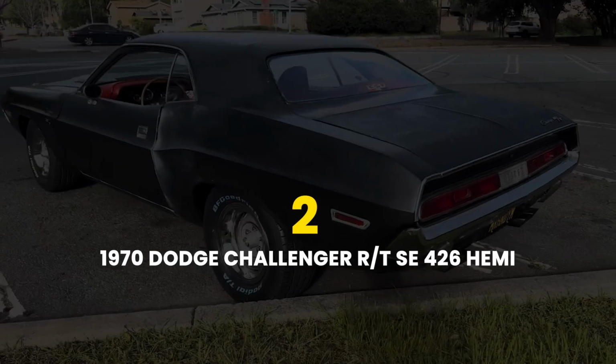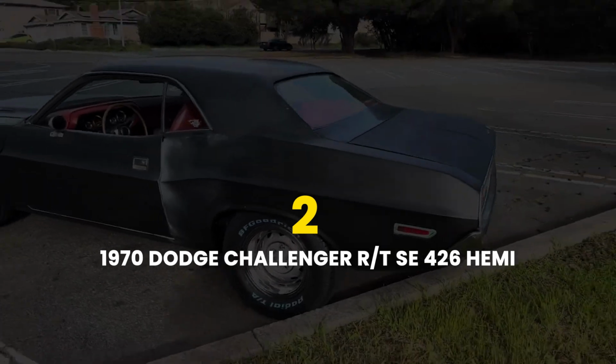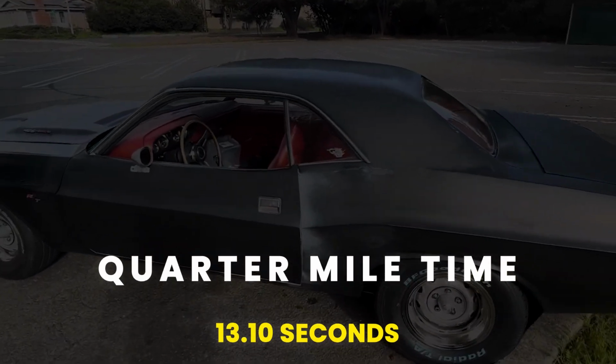Number 2, 1970 Dodge Challenger RT SE 426 Hemi. Quarter mile time, 13.10 seconds.